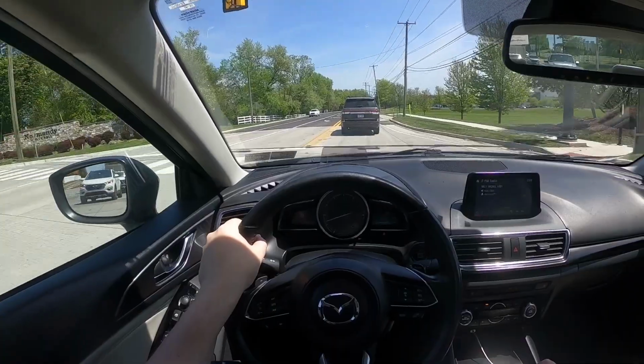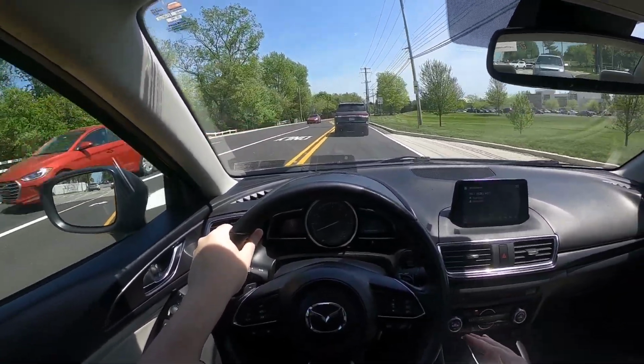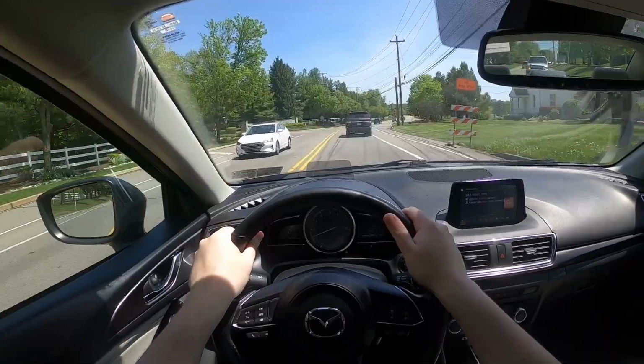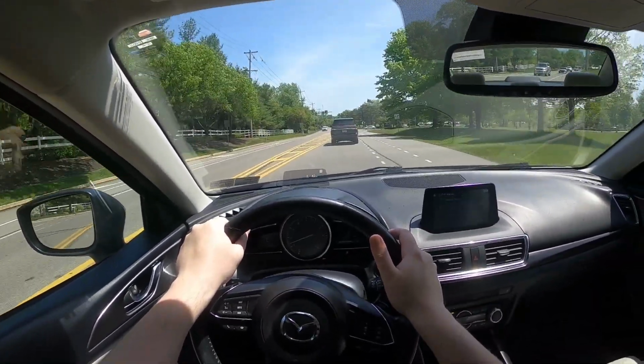This throttle response is pretty good. It's pretty predictable right at the beginning. Drops off a little bit, sort of midway in the throttle, but just starting out, the throttle is pretty responsive right away.